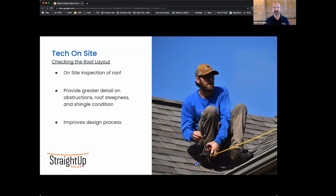So that's Jack. Jack will be the first guy that actually comes out. He's going to get up on the roof. He's going to measure the roof, check the condition of the shingles, check the pitch or the steepness, and see if there are any obstructions on the roof that he can see but we couldn't see from the satellite view.